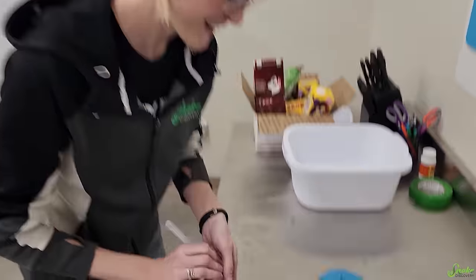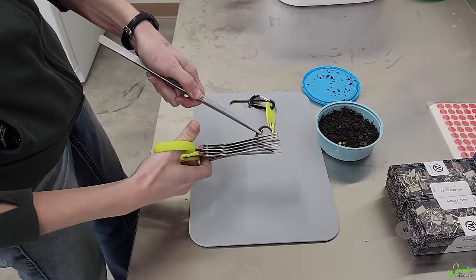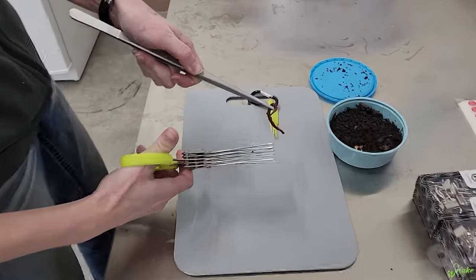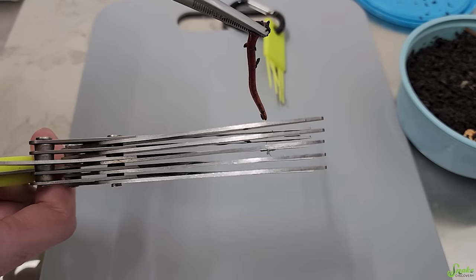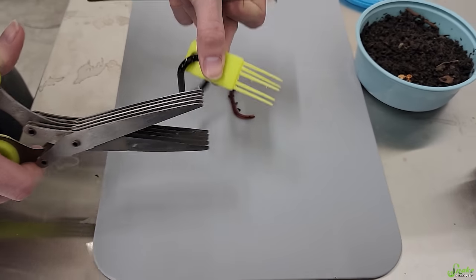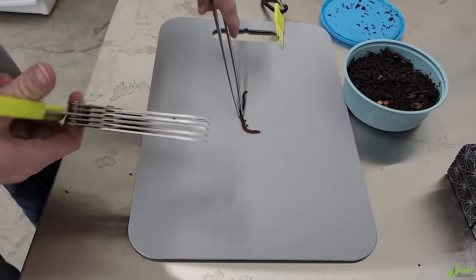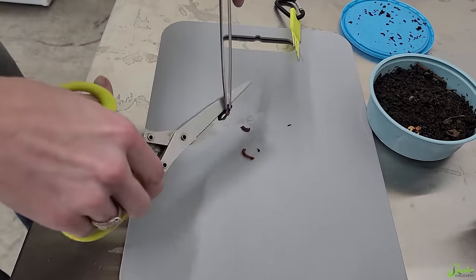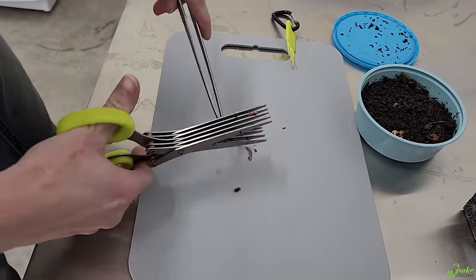Anyway, this is our trick for getting baby garter food ready. If you're squeamish and you don't want to see a worm die, don't watch this part. You can probably guess what's going to happen. I'll zoom in. These are herb scissors. You can get them off Amazon, and they come with a little cleaner thing too. This one's just kind of broken, it's missing a fork. But you just use these and snip up your worms for the garter snakes. There we go.